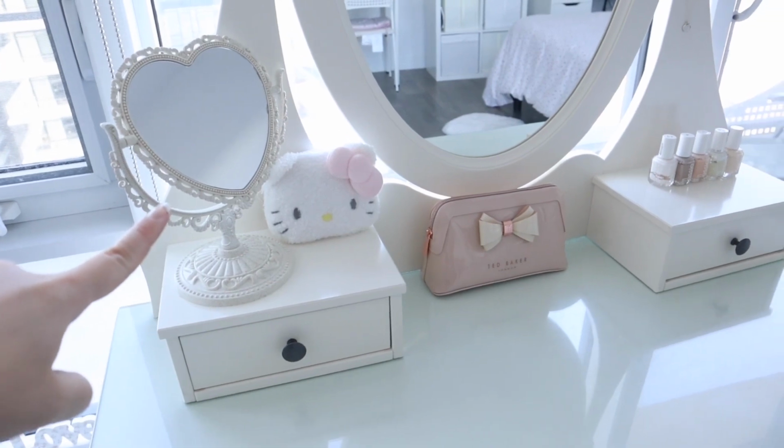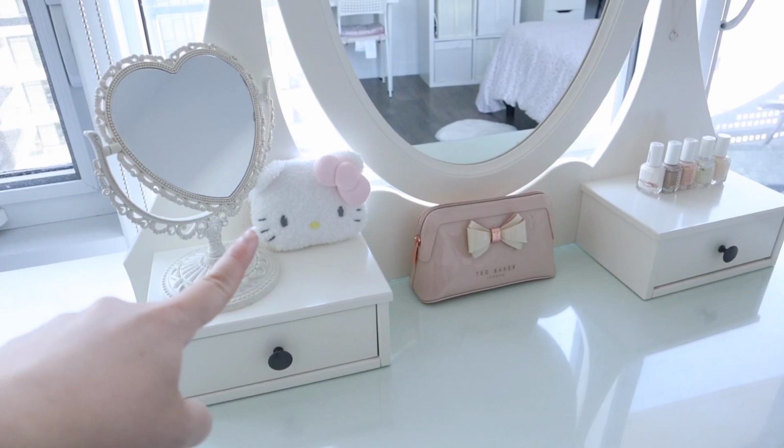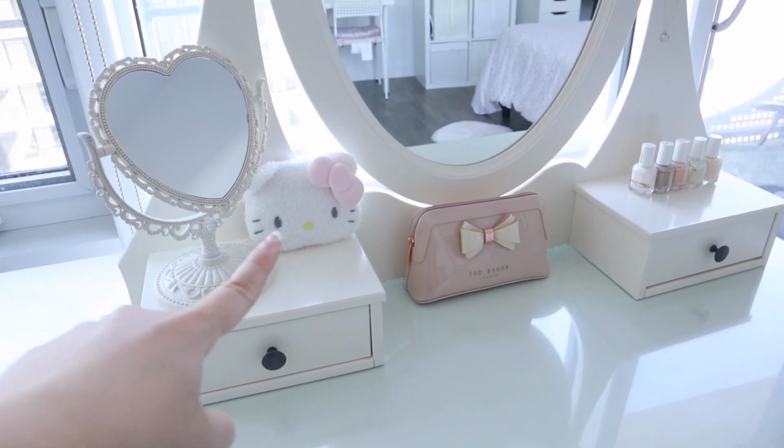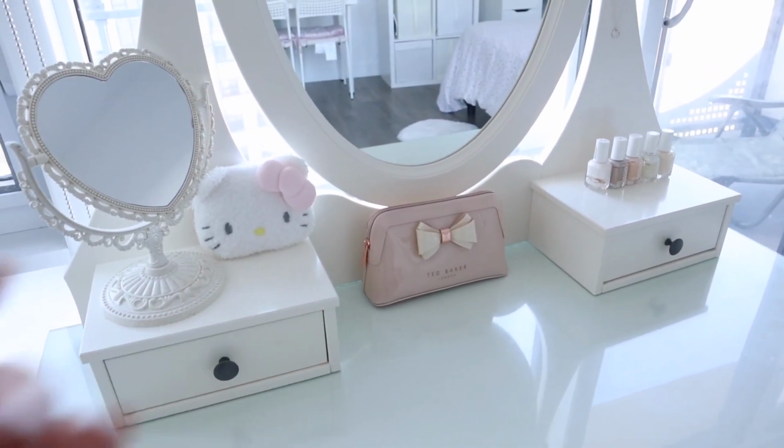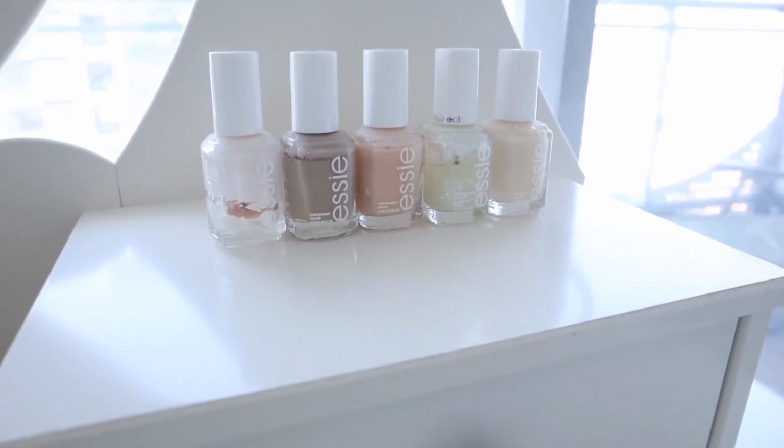This heart-shaped mirror here is from Shein. I believe you can also get it on Amazon. This cute little Hello Kitty pouch is from Miniso. This Ted Baker makeup bag is from Ted Baker. And then I just have these adorable little Essie nail polishes I got from Shoppers.